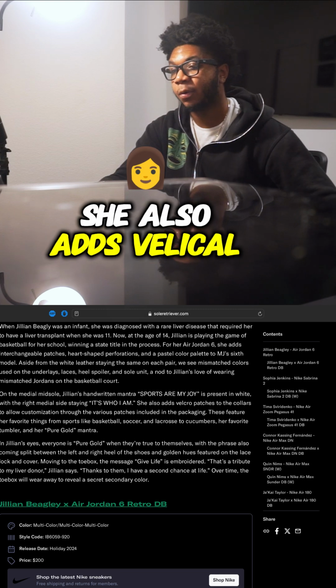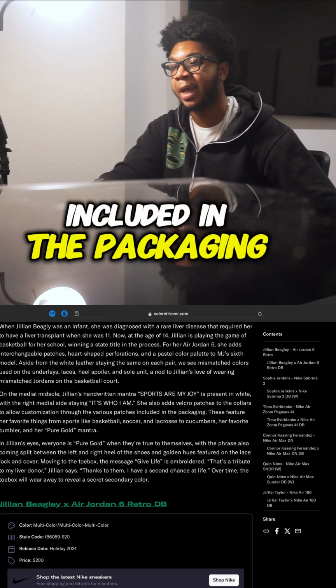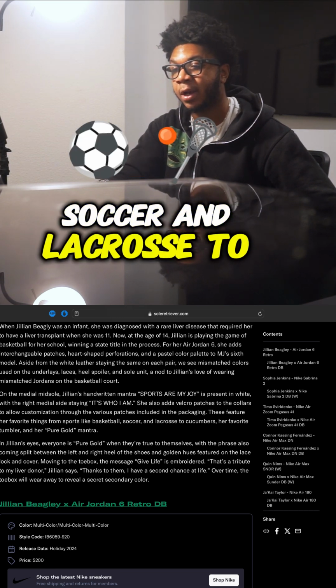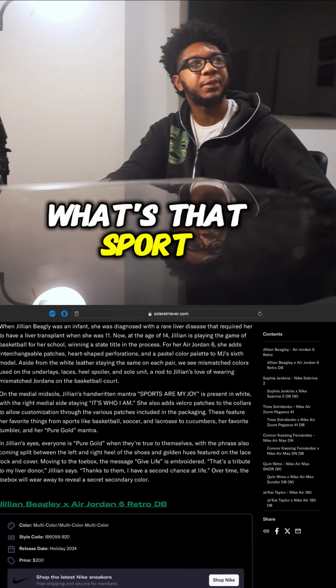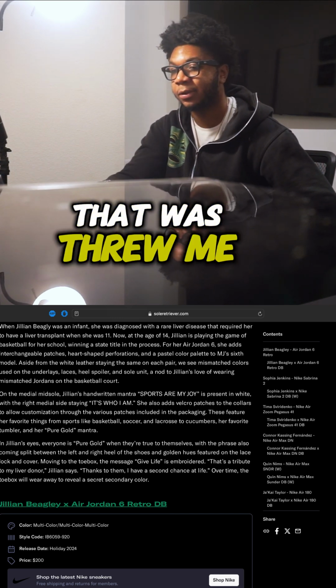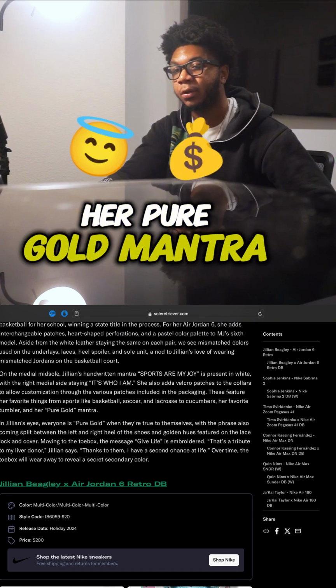She also adds Velcro patches to the collars to allow customization throughout the various patches included in the packaging. These feature her favorite things, from sports like basketball, soccer, and lacrosse to cucumbers. Now, I thought it was going to say, what's that sport? I forgot what sport I was thinking of, but cucumbers was just random to me. Threw me off. Her favorite tumbler, and her pure gold mantra.